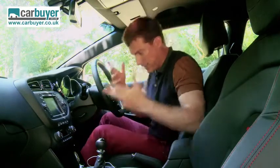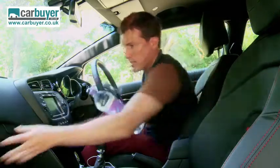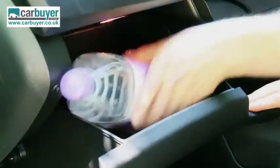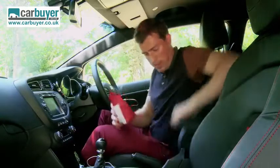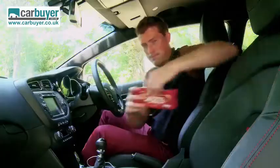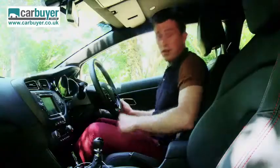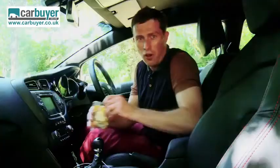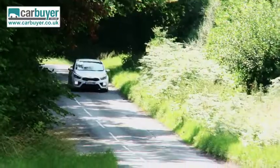But for now, I need to continue showing you something about this cabin. For instance, the cubby spaces are impressive. We've got a big glove box, which handily on a day like today is cooled by the air conditioning. There's also a big central cubby there for your sweet snacks. We've got some decent sized side door bins, and if you look down here, I've got room for some rather appropriate snacks. They're seeds.